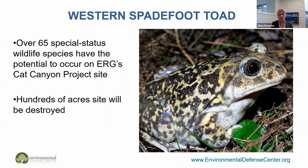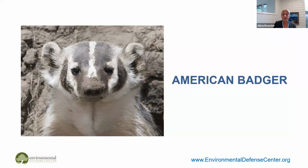And that's alarming, and something that we need to try to protect. With the oil production, the noise, the light impact, and the trucks, one of the most significant stressors on any of these wildlife species is going to be the night and day truck traffic, which is one of the main threats to the California tiger salamander. Here's one of the little critters on site too, the American badger.